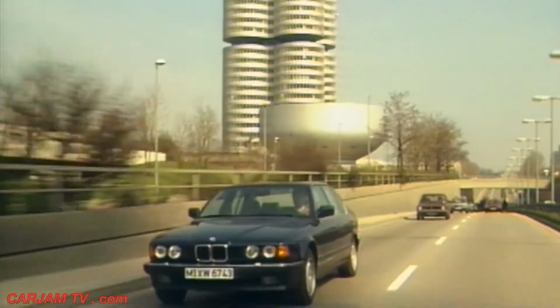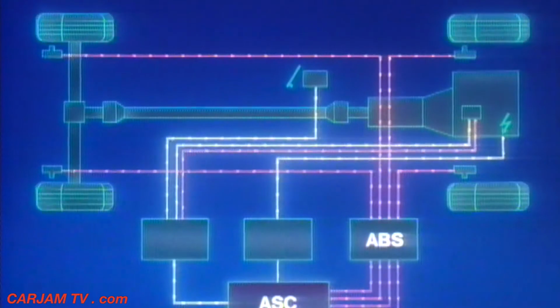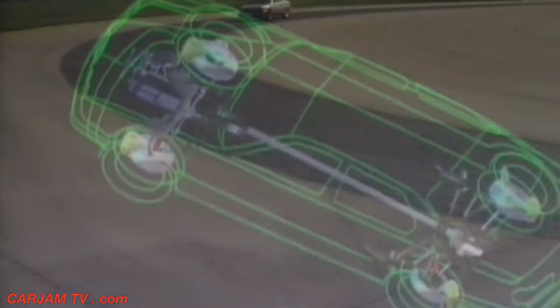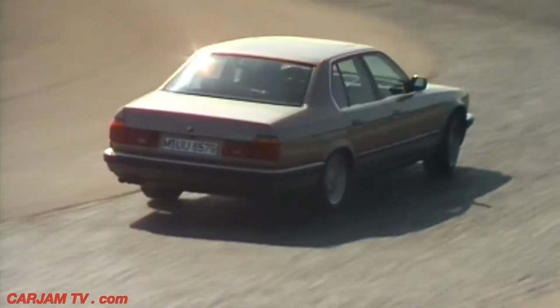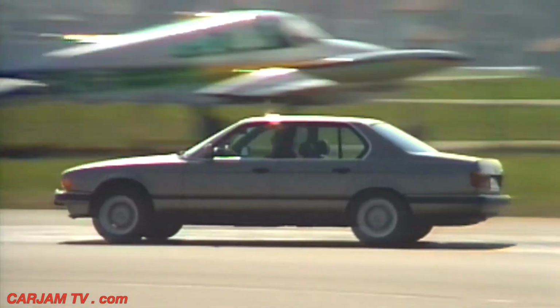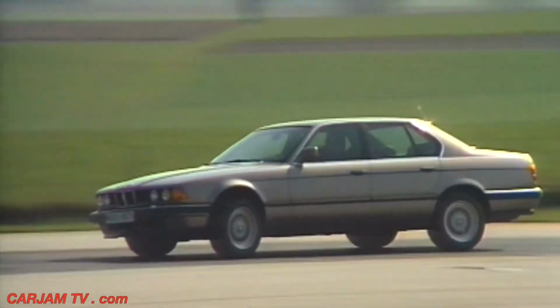The handling and safety of the BMW 7 Series can be improved still further by means of a combined ASC and ABS system. Driving round a track at 50 miles an hour. If the driver suddenly takes his foot off the accelerator, a vehicle without automatic stability control, ASC, can only be kept on course by corrective steering.